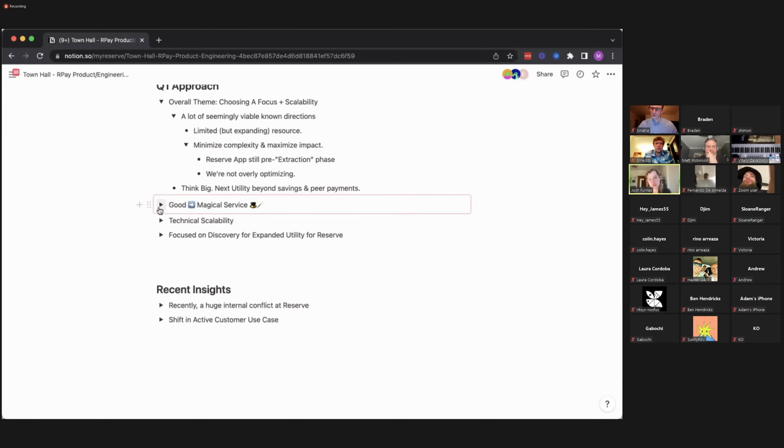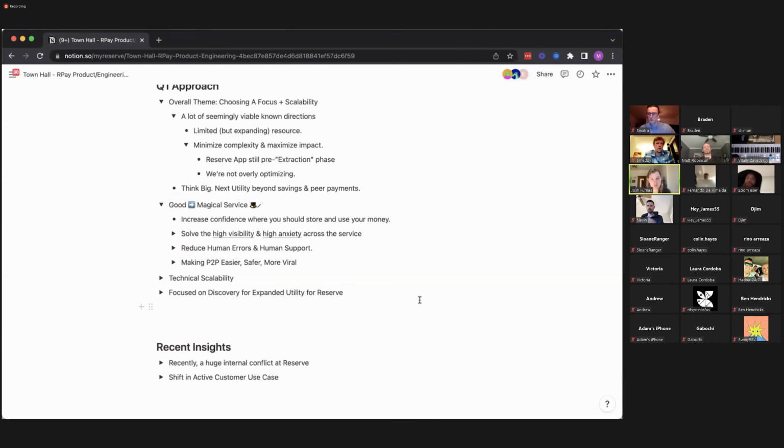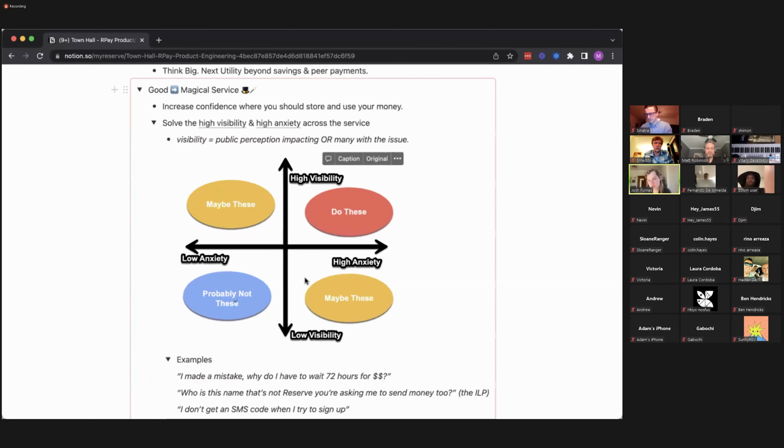So with where we focus this quarter, we've been using this theme of going from good to magical on our core service, for one core reason, which is we want to make sure our customers have an increased confidence with us as we're the place to store and continually more and more use their money. And so we've been doing this by solving what we call high visibility, high anxiety pieces of the service.